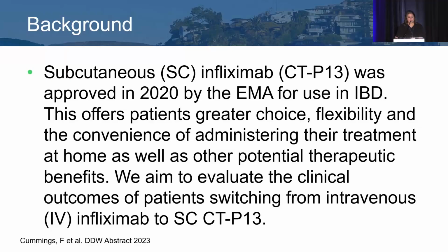Sub-Q infliximab was approved in 2020 by the European Medicines Agency for use in IBD. This offers patients greater choice, flexibility, and convenience, administering their treatment at home, as well as other potential therapeutic benefits. The study aimed to evaluate the clinical outcomes of patients switching from IV to sub-Q.